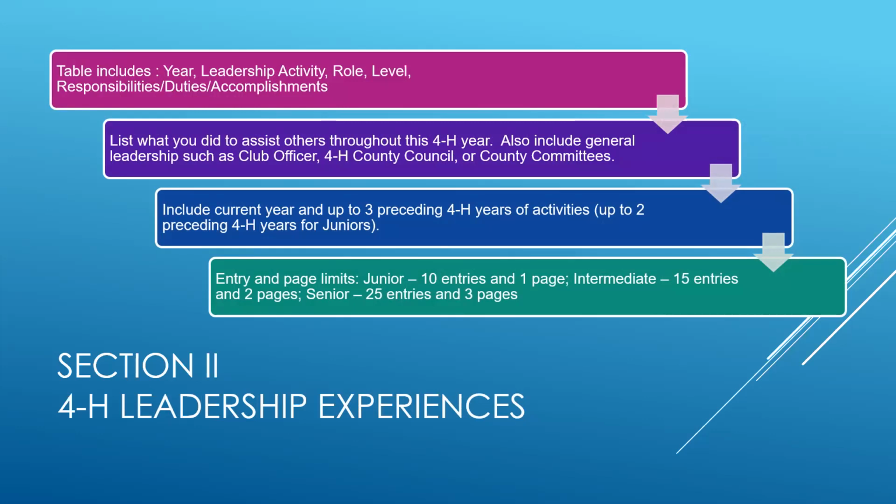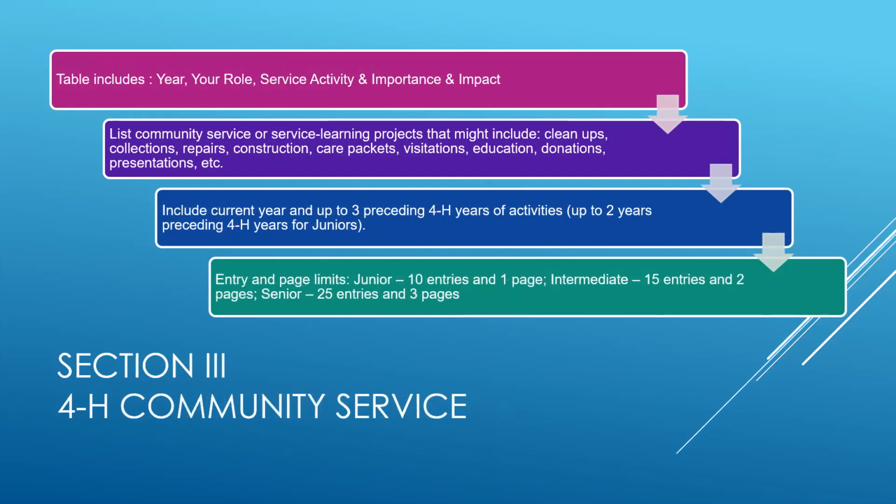In this section, you have text boxes, so you're able to write the date, the type of leadership it was, as well as what you accomplished in your role. So we use this section for our leadership experience, and then there's a section 3 for community service. So any community service projects that you have participated in, and they give good examples for us like food drives, cleanups, donations, education. The table, like I said, includes the year, your role, the activity, the importance, and the impact.